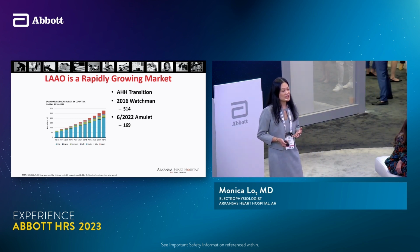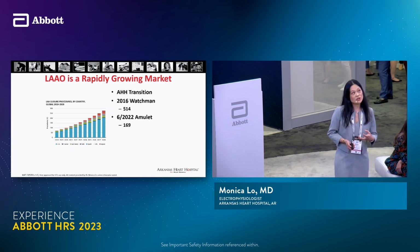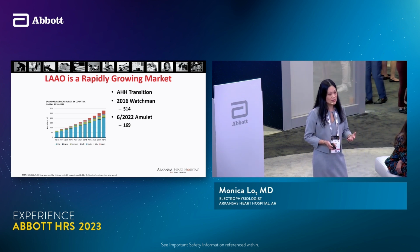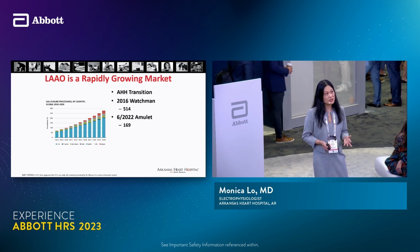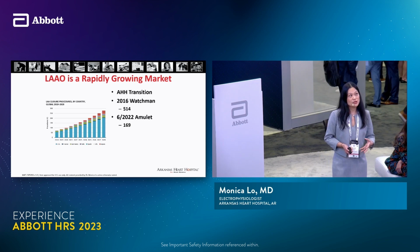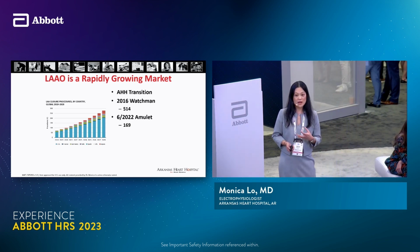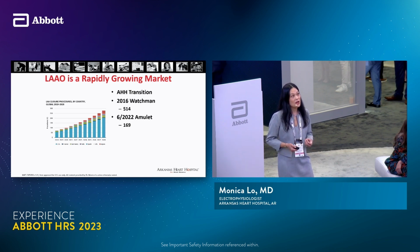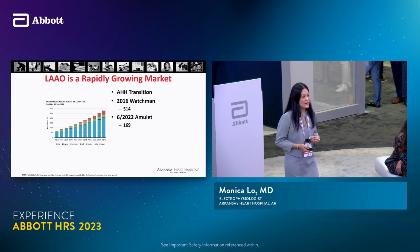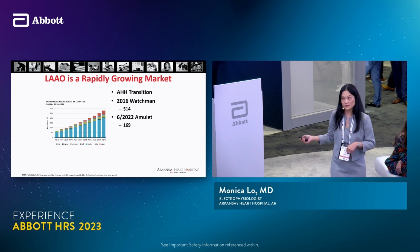We actually started our left atrial appendage occlusion program a little bit later. In 2016, we started doing WATCHMAN. But then we switched to Amulet in June of 2022. And you can see that we've already done many more left atrial appendage occlusions within a year. A lot of times it's because the patients are coming to us asking for this device.